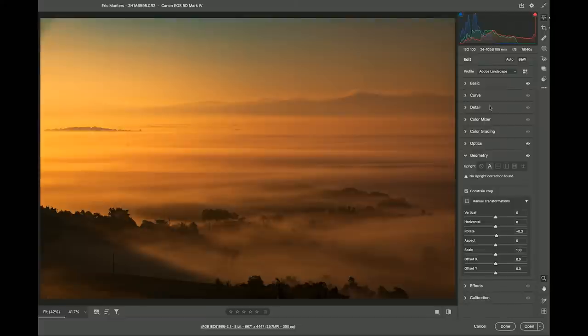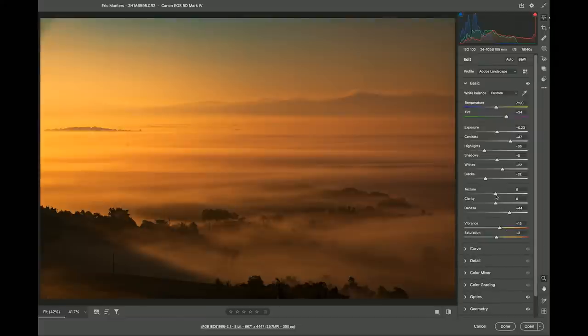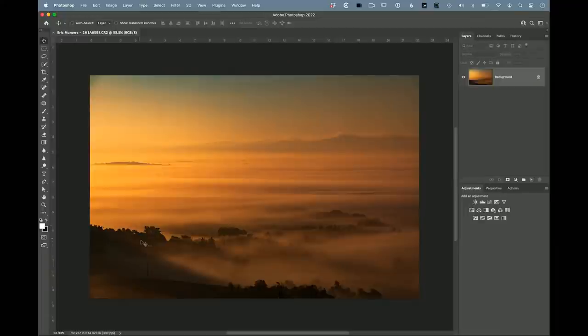All right. Let me look and see if there's anything else. We could do texture. I don't really want to add clarity. I don't know if I want to add more vibrance. It's looking pretty colorful as it is. Plus, I think I'm going to cheat in a minute. I would do this. Let's go ahead and open it. And I would probably get, there's a telephone pole down here.